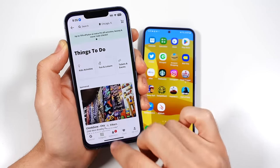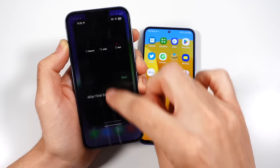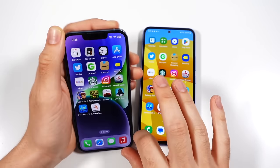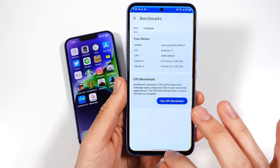Even here on the 14 and 14 Plus, you'll see if it's slow looking, that's because I missed a tap, but you could see there's no weirdness with the applications. Let's see how the A54 stacks up here in comparison.